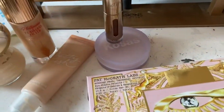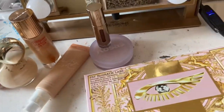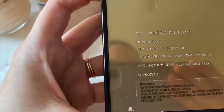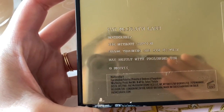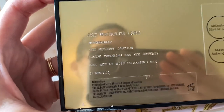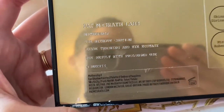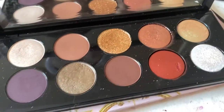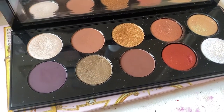And then to add any neutrals she might need, I've got another Pat McGrath eyeshadow palette. This is the Mothership 5. No, Mothership 7. I don't even know. I don't read Roman numerals. But it's the one that has like the browns and the bronzes and stuff like that. That way she has some neutral options if she needs.